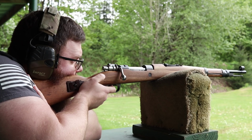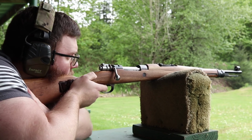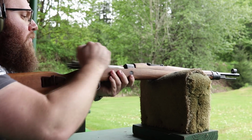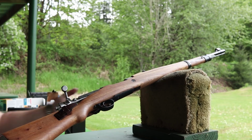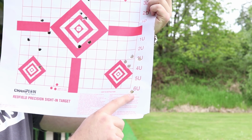And that's when I just decided, you know what, I was shooting better without the lead sled, ditch that and go back to just shooting off the rest with my hand supporting the stock, my support hand supporting the stock underneath. I guess that's why they call it a support hand. That's when I shot this group. Again, still at 50 yards. We have about 1.5 inches here and then one flyer down here.